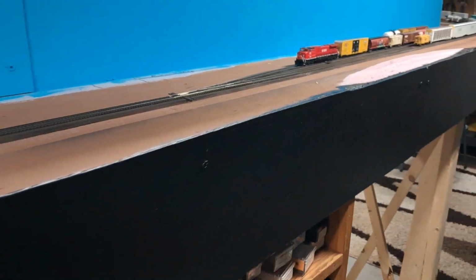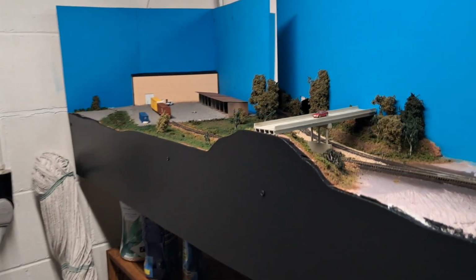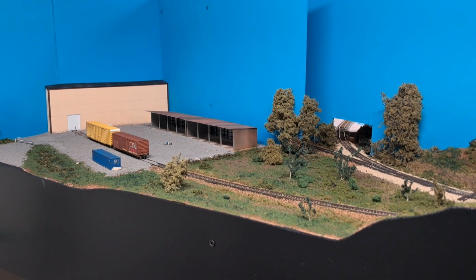And as you can see, I actually have some fascia up because I thought it would really make that scene look really good, and I think it does, honestly. This looks like a real layout. This looks like something I've seen in Model Railroader.